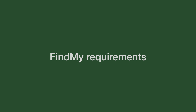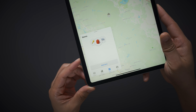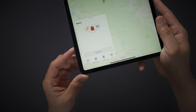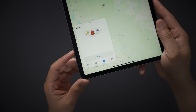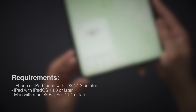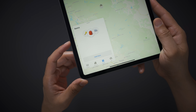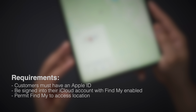So before we get into the nuts and bolts of the FindMy network with third-party accessories, first let's talk about requirements, because the FindMy app and the new Items tab do have a few requirements that you need to make sure your devices meet before you're able to take advantage. So let's talk about that right now. First of all, it requires an iPhone or iPod Touch with iOS 14.3 or later, an iPad with iPadOS 14.3 or later, or a Mac with macOS Big Sur 11.1 or later. So as long as you meet those requirements on your devices, you should see the new Items tab. That was a server-side launch, so that should just appear.